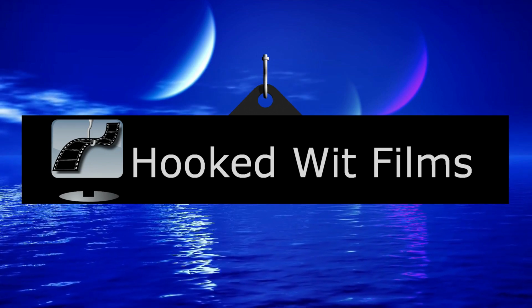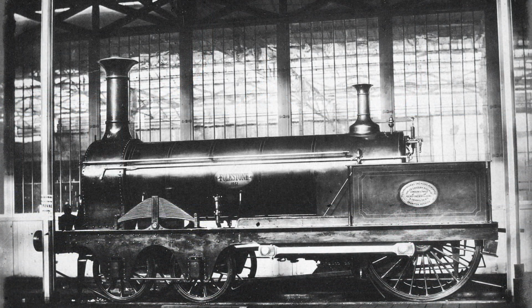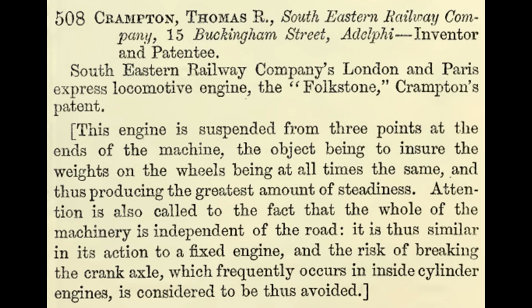Welcome to my video update on the development progress for the Steam VR simulation of the 1851 Great Exhibition. This is the only known photograph of a locomotive in situ in the Great Exhibition. It is described in the catalogue as the South Eastern Railway Company's London and Paris Express locomotive engine, the Folkstone.